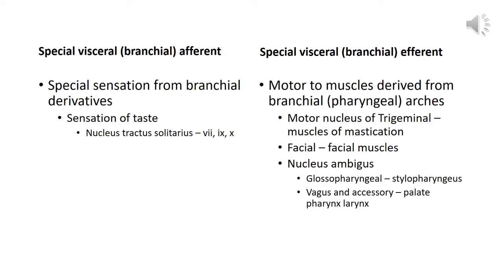The special visceral or branchial afferent column is concerned with special sensation from the branchial or pharyngeal arch derivatives. The sensation concerned is the sensation of taste. The associated nucleus is the nucleus tractus solitarius, associated with the 7th, 9th and 10th nerves.